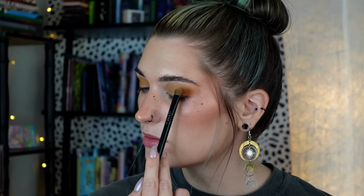Honestly, I'm tempted to make the whole lid matte. Oh, but I can't resist putting that mustard metallic shimmer all over my lid. So I think that's what we're gonna do. Taking, of course, my NYX glitter primer to prep. I'm gonna use this packing brush from Sigma, the E55. It's probably the ultimate packing brush, if I have to be honest. It's just the perfect size and the perfect density.